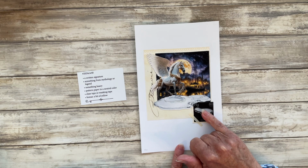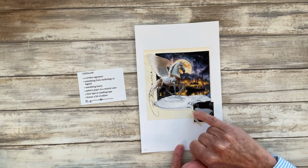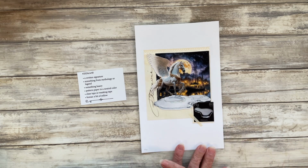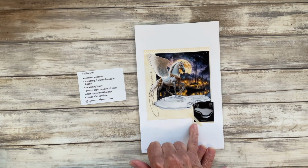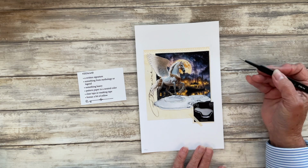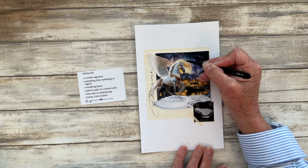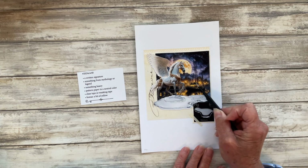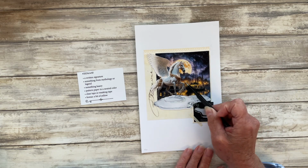Patterned paper in a neutral colour along the top here, and creating a little bit of a frame behind this label here. Clear or masking tape, well, I went with masking tape down there, and a bit of yellow. Well, I went for quite a bit of yellow, didn't I? I've got my yellow, beautiful yellow moon behind there, and also these lights on the water here and in the buildings.